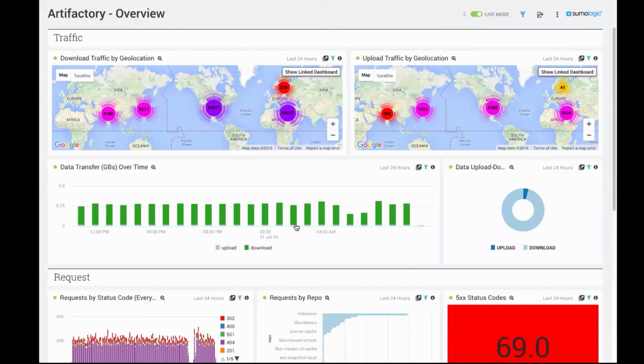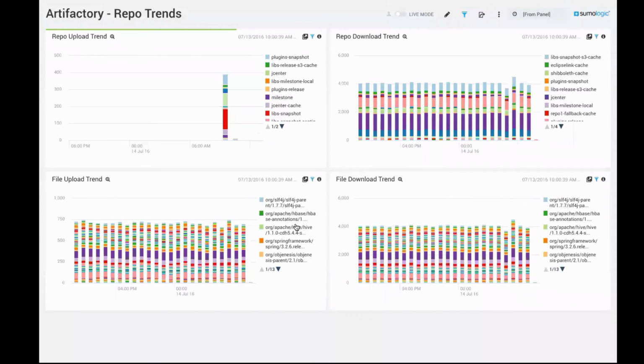Yeah, absolutely. So on the overview dashboard, you'll see in the second row there is a graph for data transfer in gigabytes over time. This is high level, it's really only grouped by upload and download, but you can see how the actual transfer rate changes over time. So if there was a growing demand for this particular repo or many repos in this Artifactory instance, you would see that grow here. Now, I can actually take this another step further because of the richness of the data, and I can look at repo trends grouped by the individual modules themselves.